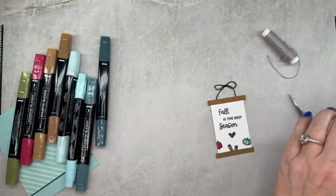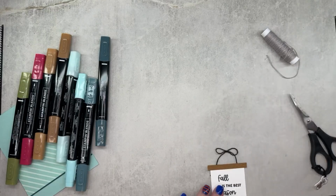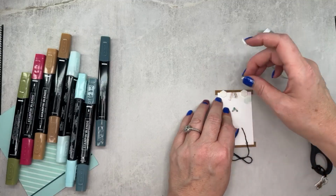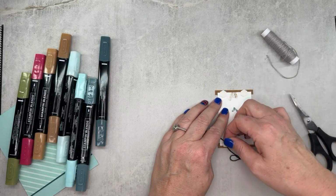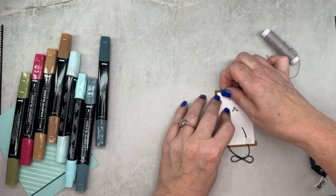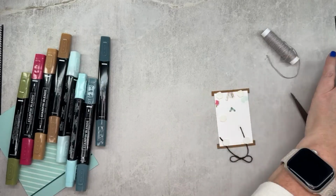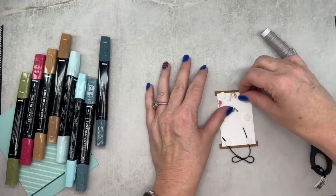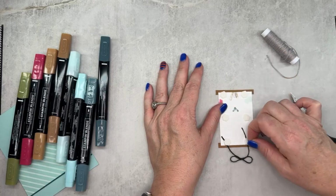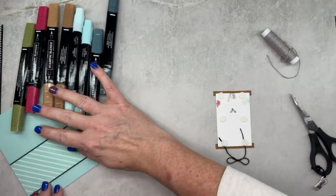Okay, so now I'm going to take and secure the back with some dimensionals. That is not going to stay that way. I act like I never put on dimensionals before. And then we're going to add to our card front. We have one other thing to do. We're going to secure that little bow down on the card front.